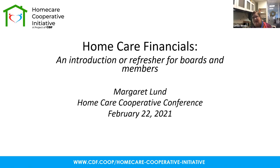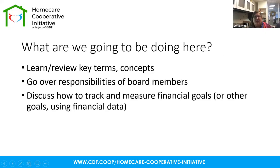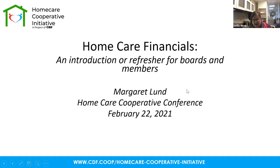We call this an introduction or a refresher, but I really feel as though we can never hear enough about co-op finance. Understanding the finances of the cooperative is key to understanding whether you have a viable business. While many of us are involved in cooperatives because they're mission-driven organizations, if we don't understand our finances, we don't really know whether we have a financially sound business. And without a financially strong business, we really can't fulfill that mission.